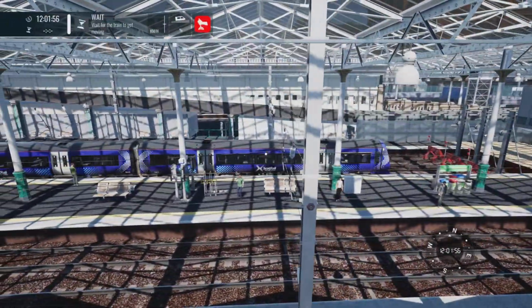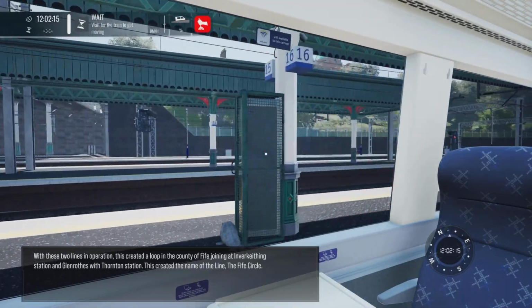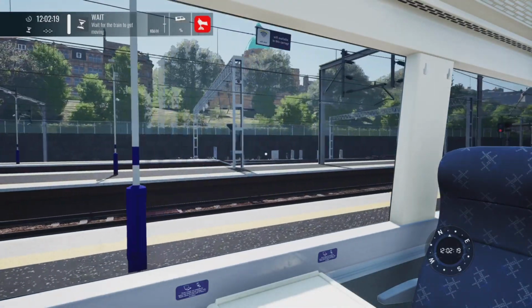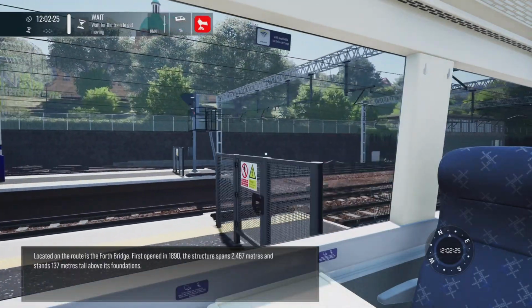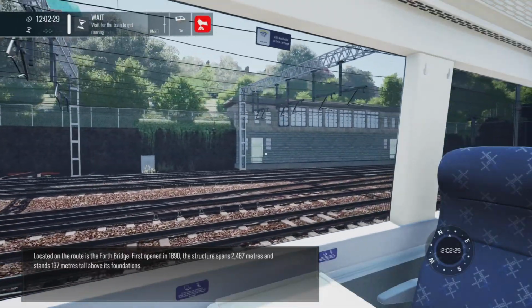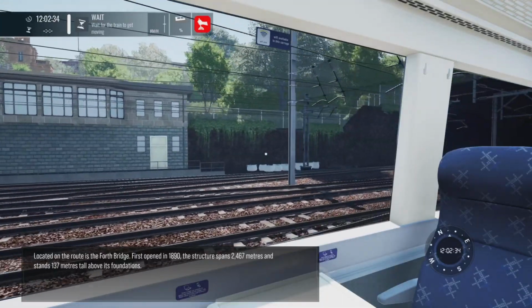Welcome to your first day as a trainee driver here on ScotRail's Fife Circle line. Edinburgh Waverley is the second busiest station in Scotland after Glasgow Central. The station serves as the northern terminus of the East Coast Main Line, taking passengers to and from London King's Cross.